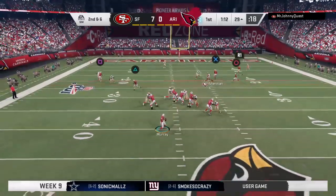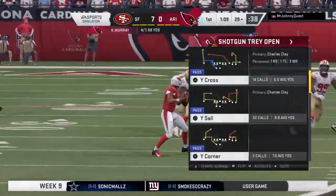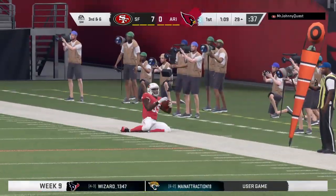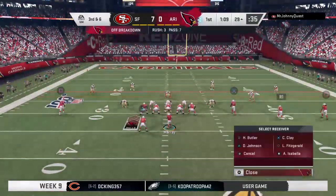From the 29, Murray. And this one taken in on the right sideline, but not in the field of play. They say it's incomplete. The throw led him a little too far. It brings up 3rd down and 6 yards to go. They've got to get to the 23 here on 3rd.